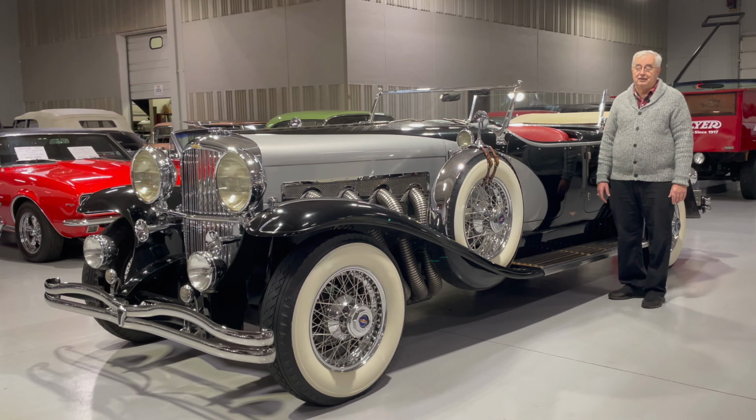Well, I'll tell you what, this has to be one of the most spectacular automobiles we've had in our inventory for a long time. It is spectacular in every sense of the word. Beautiful chrome paint, runs and drives. It is really one of those one of a kind, if you will.